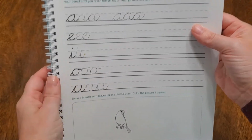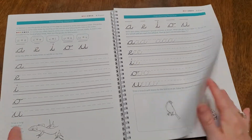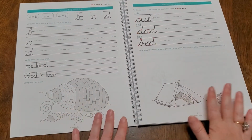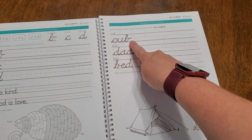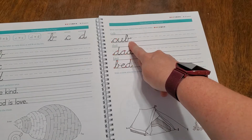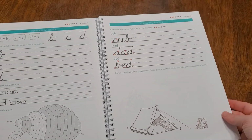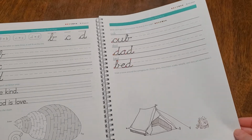This level 4 focuses more on connecting the letters, where level 3 focused more on learning how to write the basic letters. And it always has some little fun activity in here that you can do. You're focusing on connecting the letters here, and it's still staying with the whole color thing, which helps. With him being left-handed, me being right-handed, it's kind of hard for me to show him how to actually do it. So it's taking us a little while, but the Good and the Beautiful has been amazing.